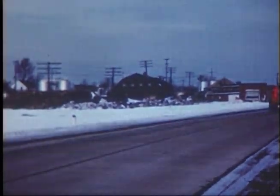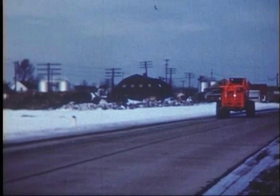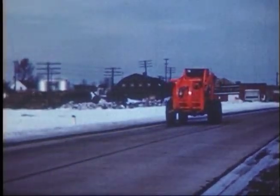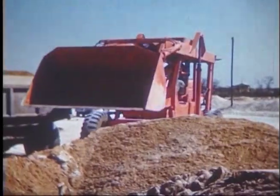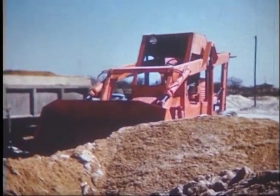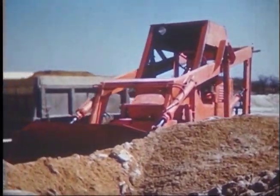On the highway, it can travel from one job to another at speeds up to 30 miles per hour. It has 8 forward and 8 reverse speeds. Many attachments have been designed to fit on the forks so that the Carylift becomes a multi-purpose unit.